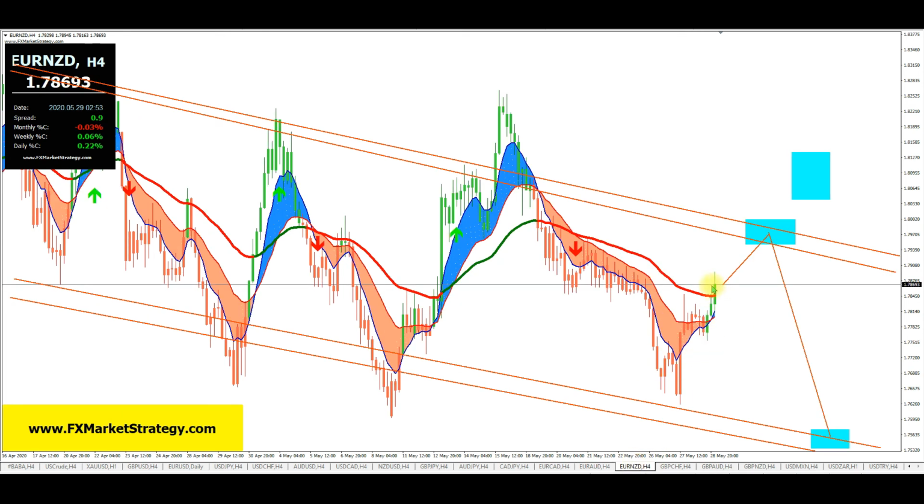Euro New Zealand, the same thing. It's probably going to continue to run to here or there. Then we're going to have a beautiful sell. So guys, we have given a signal for every sell in this one. It's working beautifully.